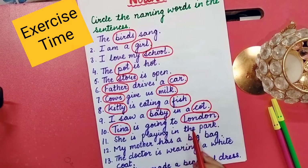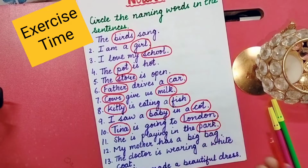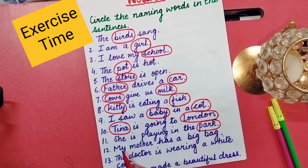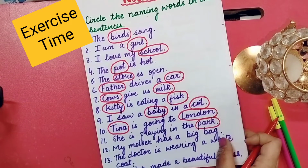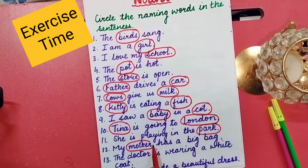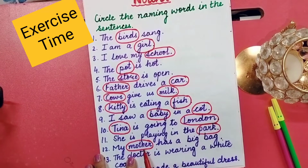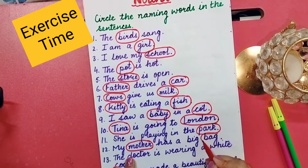She is playing in the park. So in this sentence, park is a naming word. It's the name of a place where we go and play. Okay, so park is a naming word. The next sentence, my mother has a big bag. So here in this sentence, mother is a naming word, the name of a person. So in this sentence, one more naming word is there, so that is bag, because it's the name of a thing. So we circled bag also.